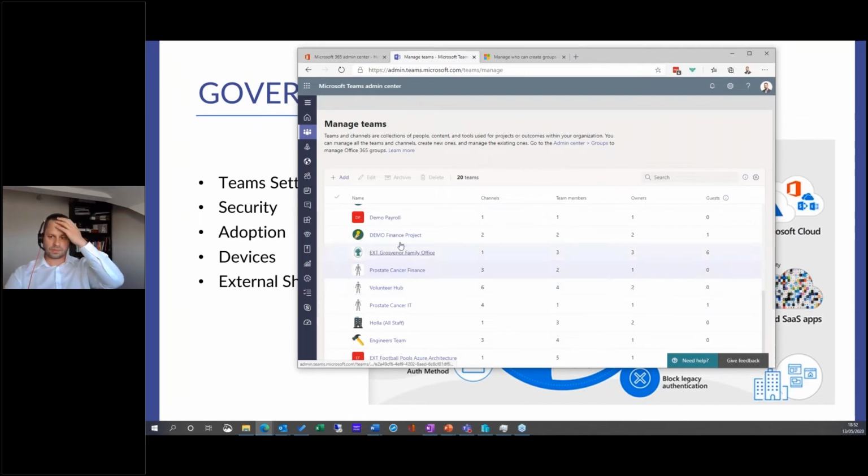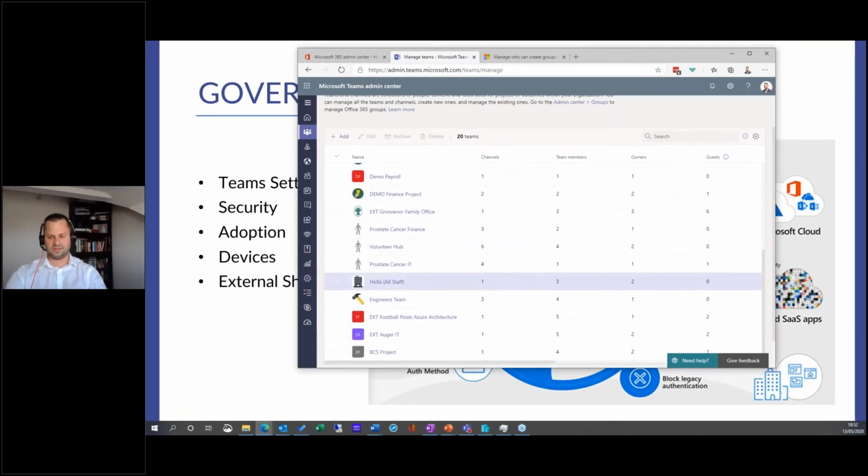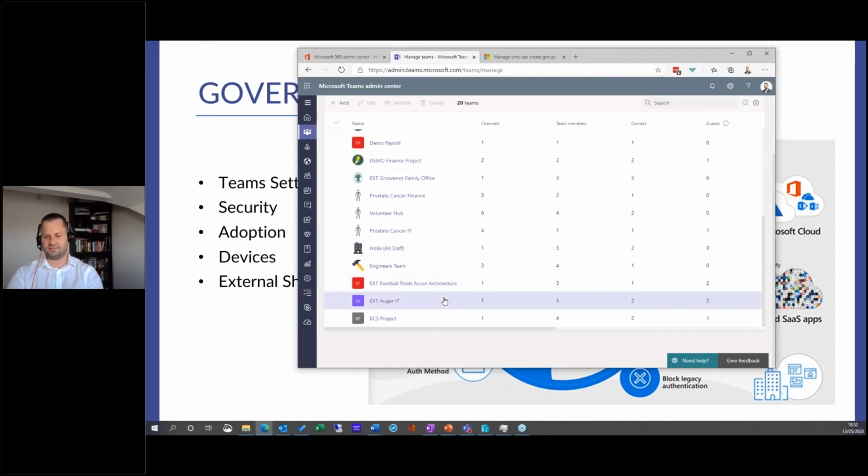Now, unfortunately, it's not a toggle in the background. There's an article, so who can create groups. And then there's a piece of PowerShell command that we can run here. And that allows us to control actually who can create those teams and limit it to just certain people. And that'll certainly help with the who can create them.